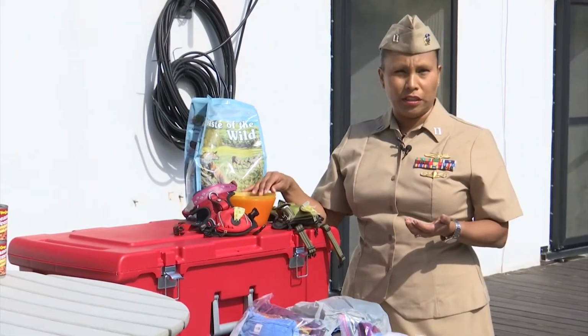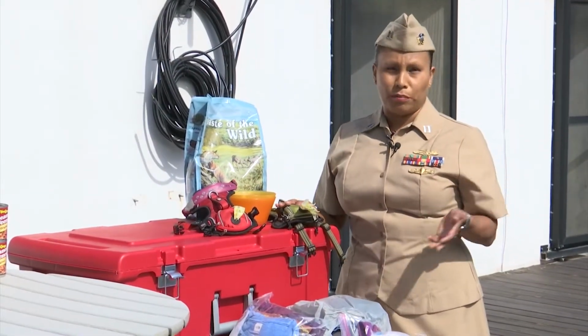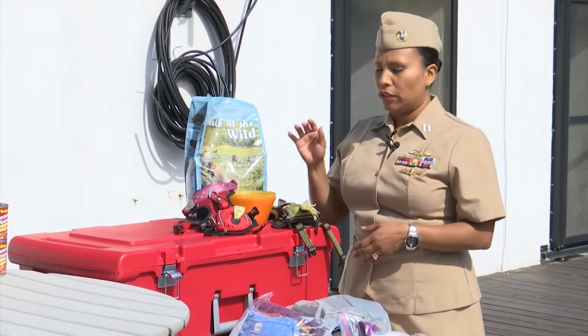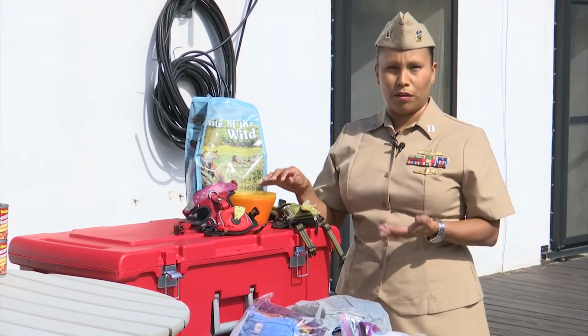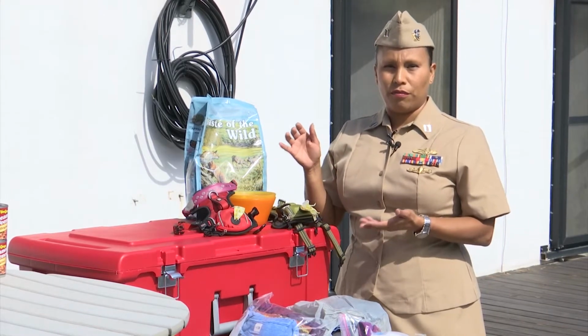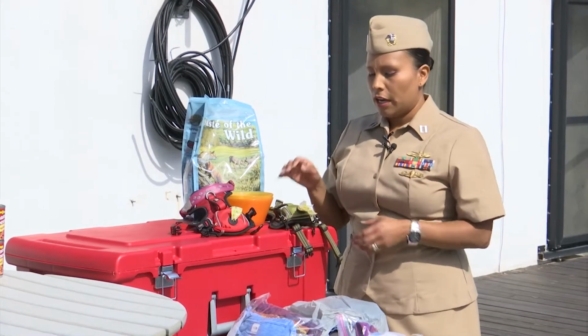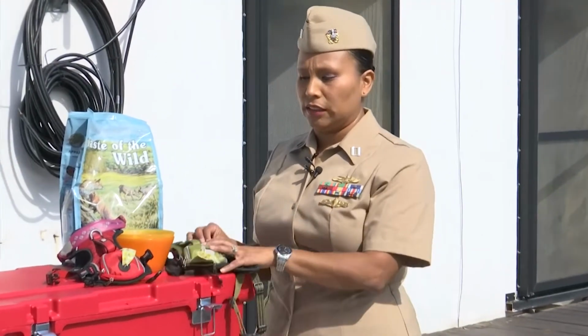So just having a bag of the food that they already eat. Bowls for food and water. Water for your pet specifically. We'll get down to water for your family members, but you should also have at least a gallon of water per dog in your pack out, so that way they have clean water. Harnesses, leashes, any toys or chewies that they would like. Those are the kind of things you should think about for your pets.